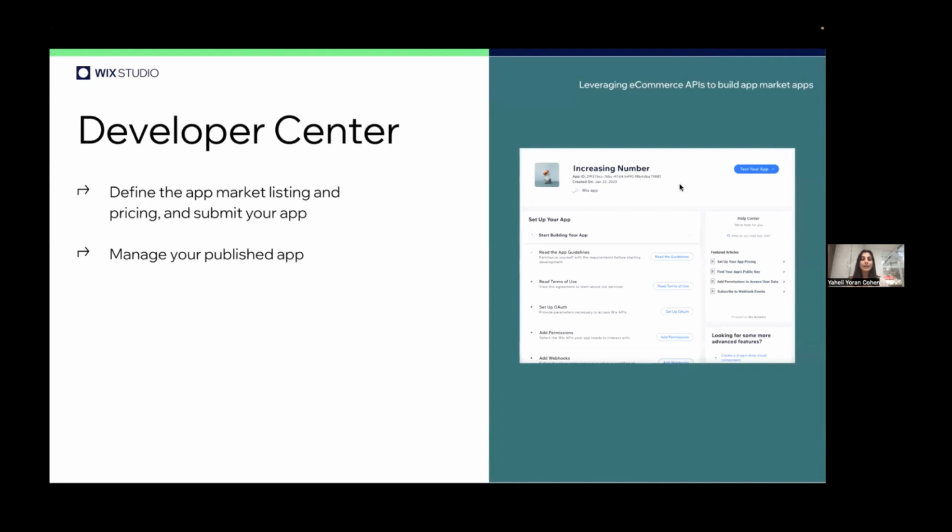Okay, so this is the Developer Center, and this is the place in which you define your app market listing. You can set up your app pricing, add the pricing plans, submit your app for review, and more. And also, this is the place where you will be able to come back and manage your app once it's live in the app market.